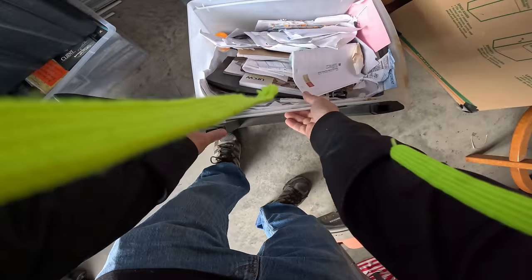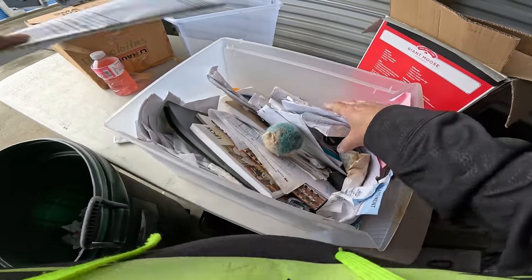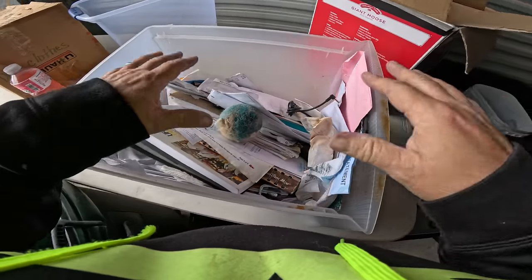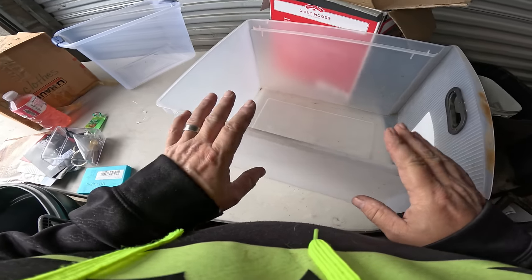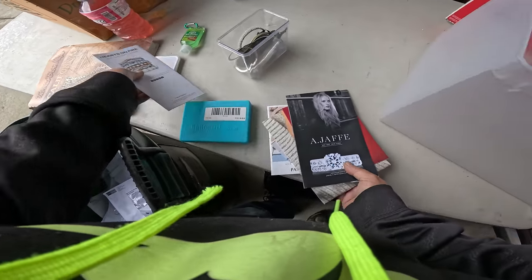Okay, next drawer. I'm gonna get all this out of here and see if there's anything good. I don't want to show the junk mail. Okay, mostly junk mail in there, but I did find some interesting stuff. So check this out. All these brochures right here.